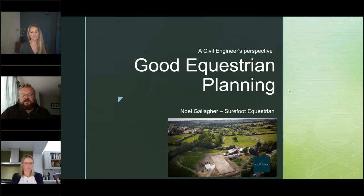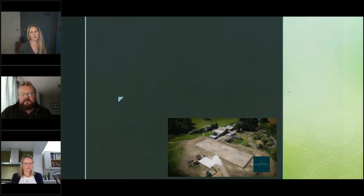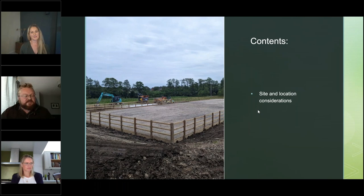To begin with, we're going to cover the really simple stuff. So we've got the site and location considerations, then we've got the budget. This is a long path that everybody's undertaking. You need to have an idea of what it's going to cost. Even a self-build is still a big investment. There's a lot of materials, there's a lot of time, and you need to do it right because you need it to last. You're going to spend the money and you've got to get your money's worth out of it.